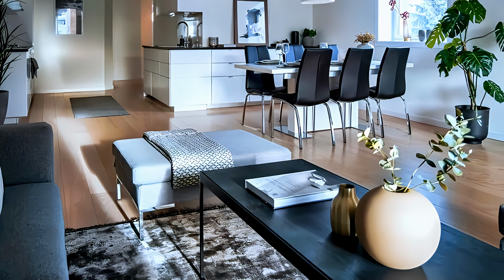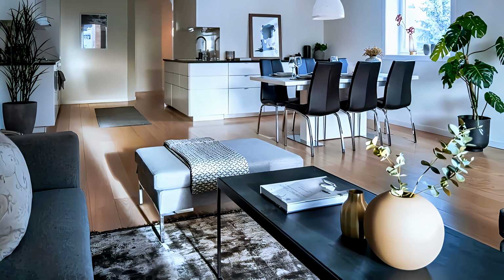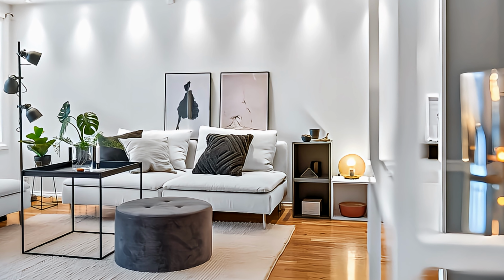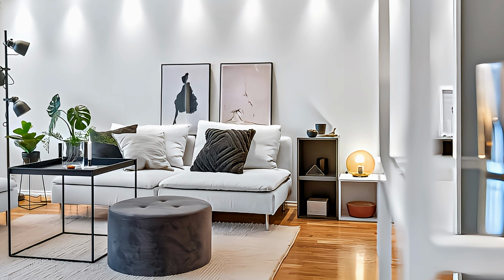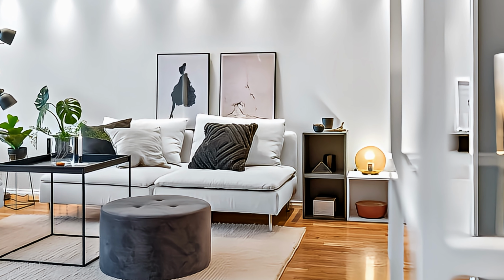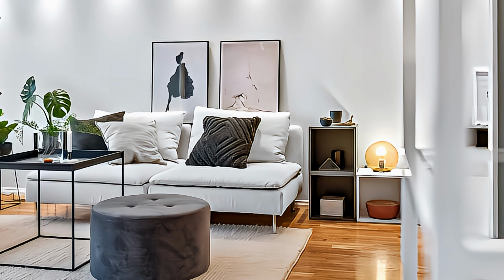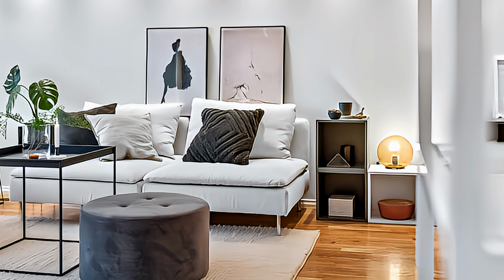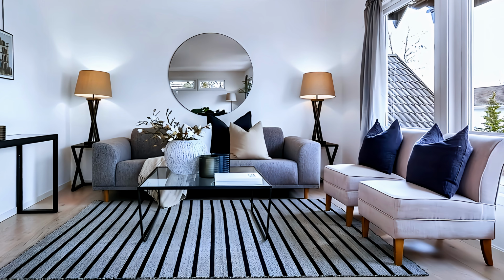A common misconception about redecorating is that it requires a considerable financial investment. Many people believe that achieving a stylish and rejuvenated living space is only possible with a hefty budget. This notion, however, is far from the truth. With a bit of creativity and strategic planning, it's entirely feasible to revamp your apartment decor without breaking the bank.